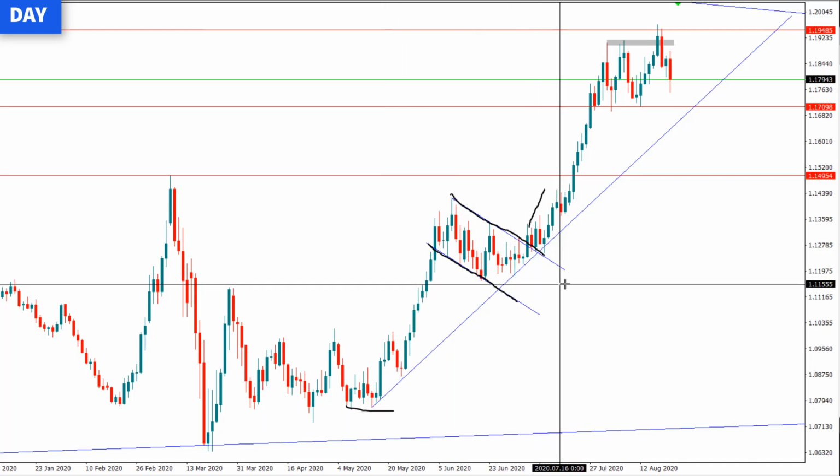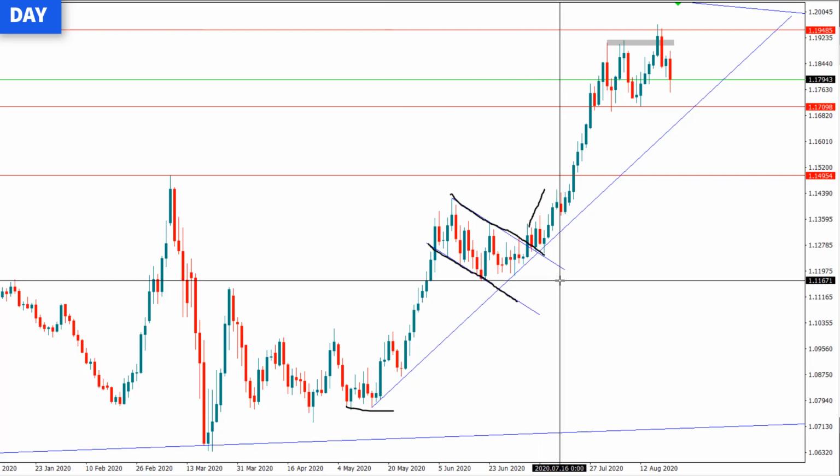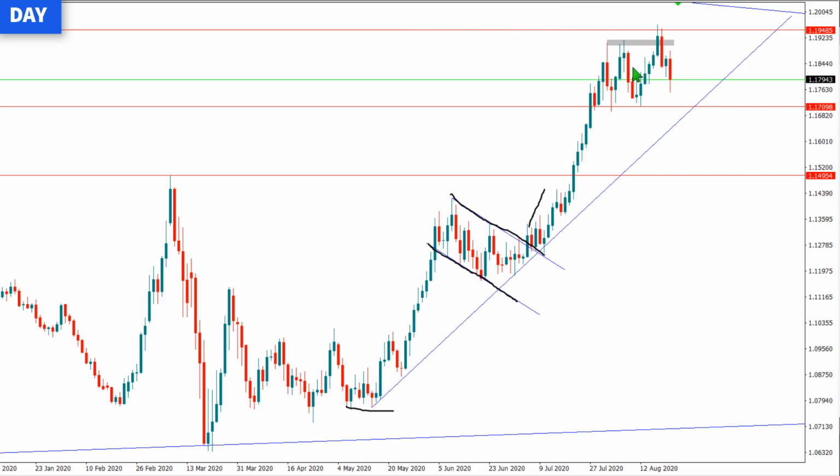If I take the measurement objective from the swing low of this channel right here to 670, we can see this was a price of 670 right here, and this was one of the reasons we figured out weakness in the euro paired against the USD. We can see our price has been going through a transformation of trend within the range right here, and we can see how the key level structure of 1.19485 acted as a resistance structure, and then we can see multiple rejections right here, whereby the key level structure of 1.17098 is acting as support.